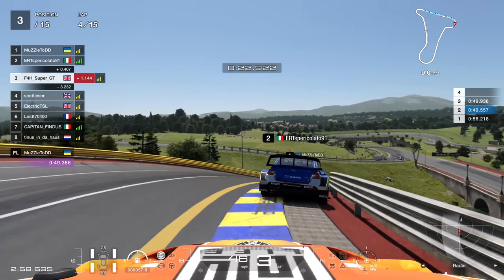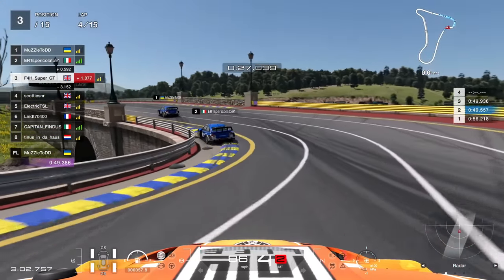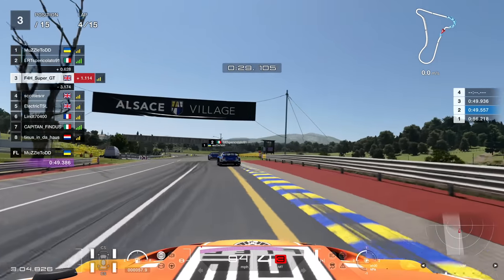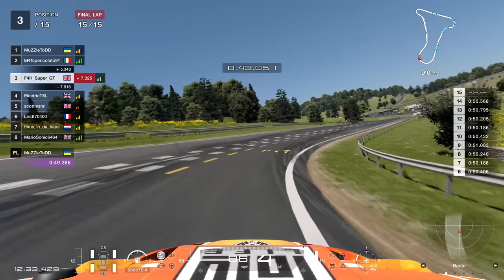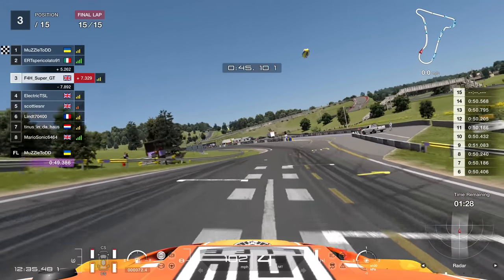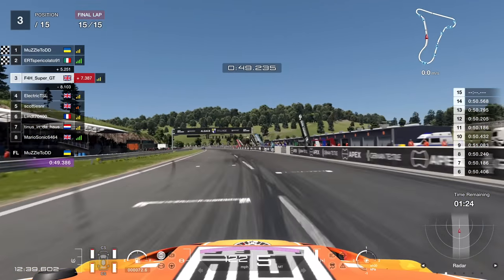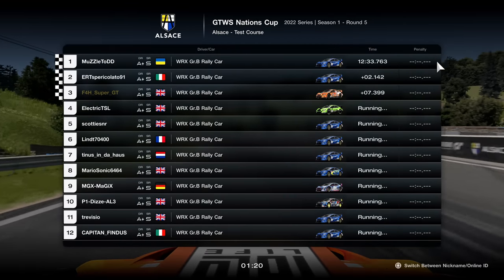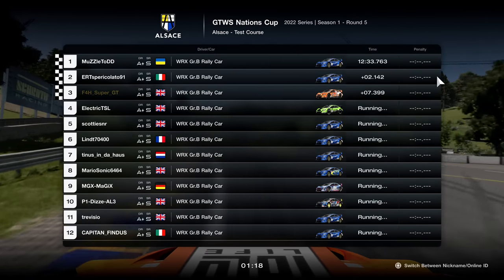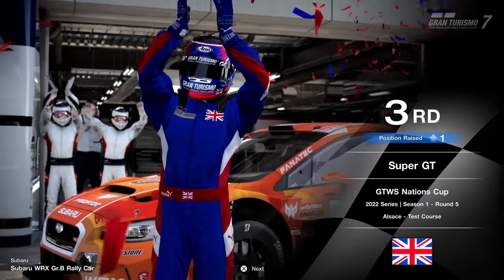Now, by lap four, it turned out that the exit here and the left-hander, that's where the guys in front were really gaining their time. You can see there just how close I was through the long right. And then on the descent down the hill, they just pull away. And ultimately, by the end of the race, 15 laps later, I came through to finish in P3. Solid result. 7 seconds away from the lead of the race. But ultimately, quite happy with that.